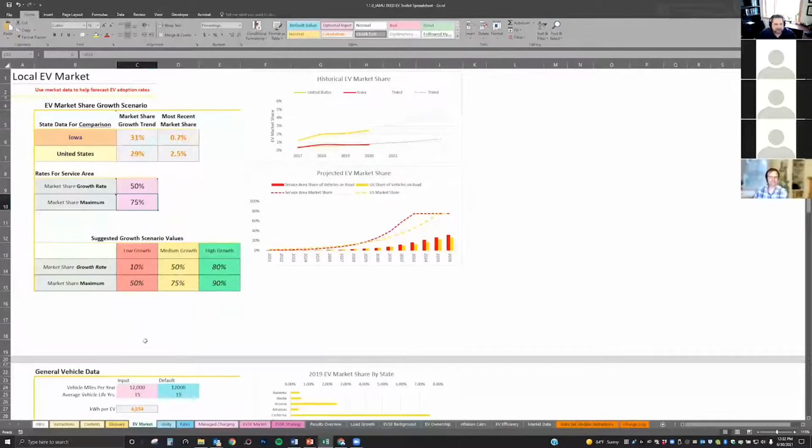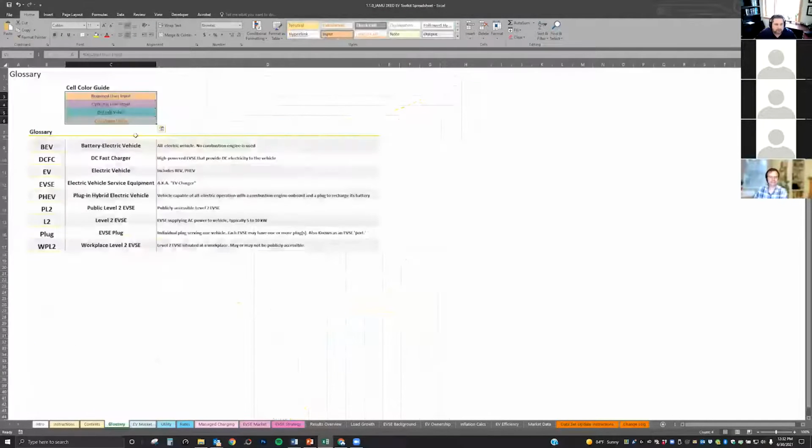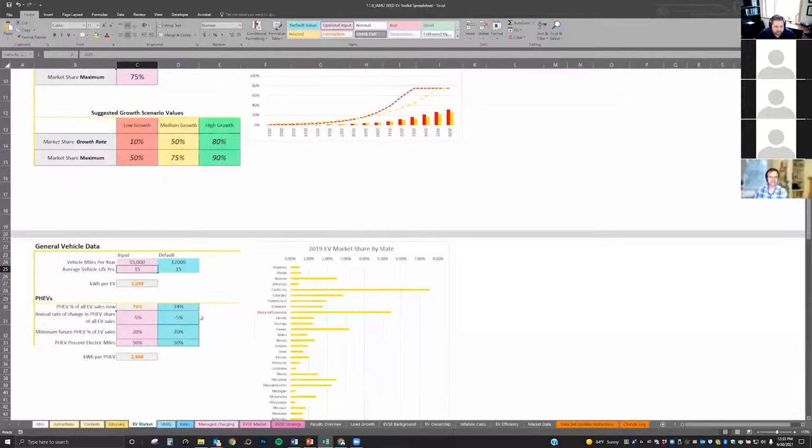Yeah, so we've done everything here on the EV market tab. There's also some very cool things down here, some general vehicle data, where you could say, oh, I think that vehicle miles driven per year in Iowa are higher. It's going to be 15,000. So the purple, like we said before, the purple is an optional user input, and this teal color is a default value. So, here's some recommended ones, but I'm going to say, hey, we're in Iowa.